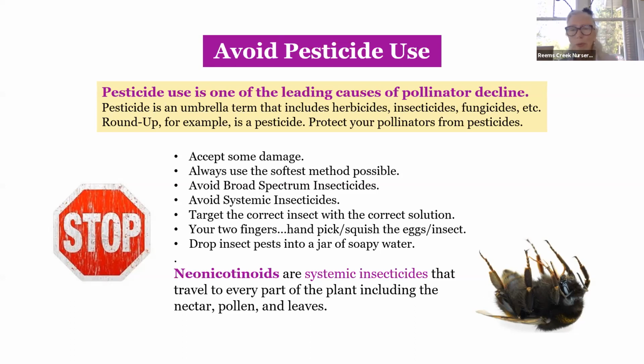One of my favorite things to do in my garden is just use my fingers to squish eggs that I see. I'll even squish bugs. So if you have a stomach for it, that particular thing will never reproduce if you can do that. The other thing is that you can just have a jar of soapy water around your garden and just put it in a plastic jar, just keep the lid on it, and whenever you find a pest, just pick it up and drop it in that soapy water, or knock it into the soapy water if you don't want to touch it. And because of the soap, the insect will not be able to get back out of the water. It doesn't work if it's just plain water, okay?